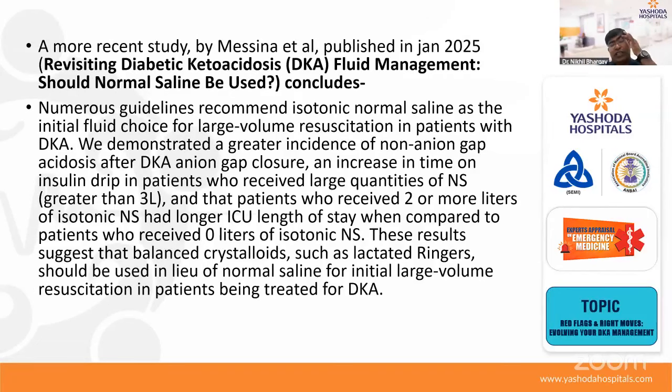Now, this was the recent study. It was published by Messina et al. in January 2025. The study paper was revisiting DKA fluid management: should normal saline be used? What they found was completely different.